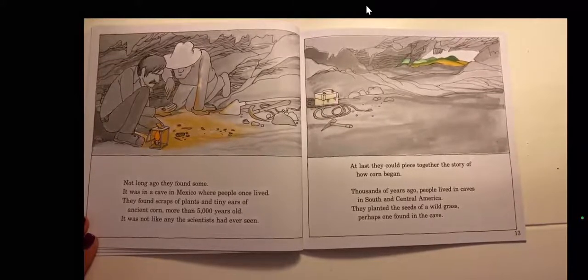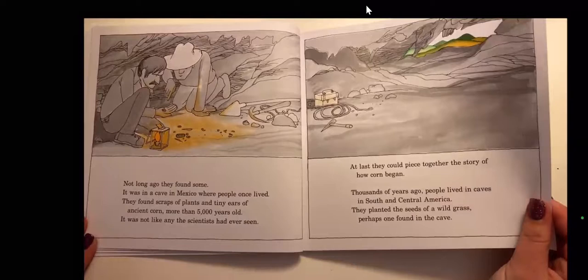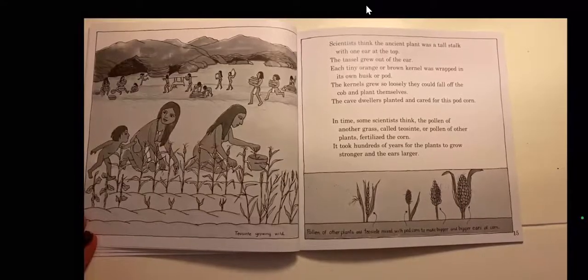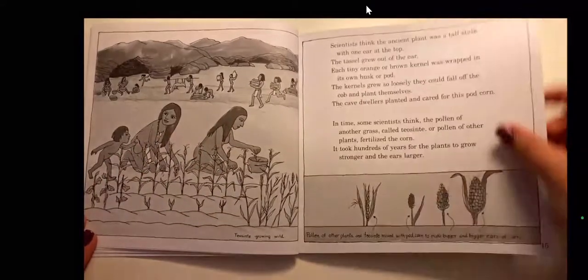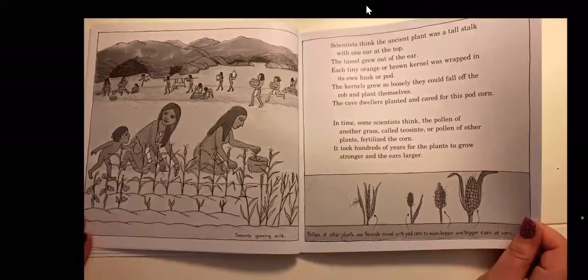At last, they could piece together the story of how corn began. Thousands of years ago, people lived in caves in South and Central America. They planted the seeds of a wild grass, perhaps one found in a cave. Scientists think that the ancient plant was a tall stalk with one ear at the top. The tassel grew out of the ear. Each tiny orange or brown kernel was wrapped in its own husk or pod. The kernels grew so loosely they could fall off the cob and plant themselves.